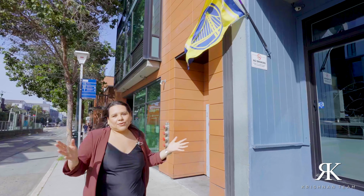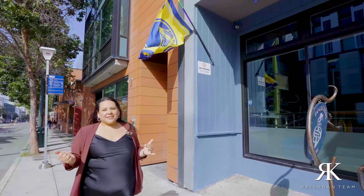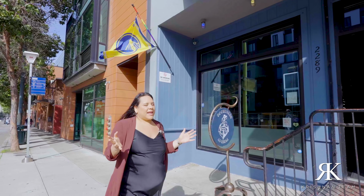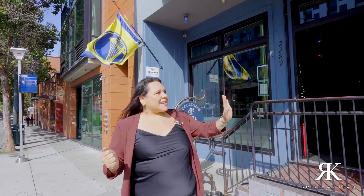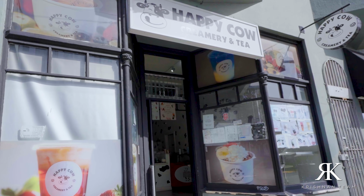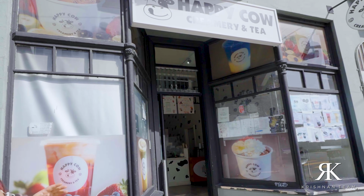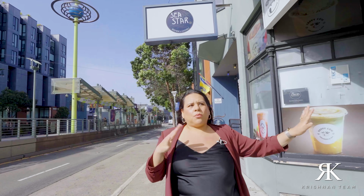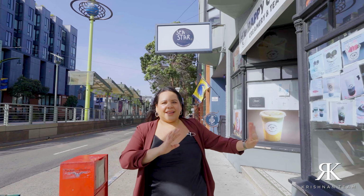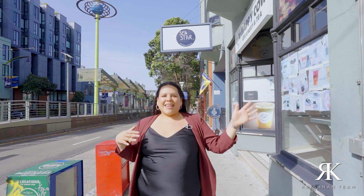This is a local watering hole. They have really good cocktails, good beers, wines. It's an overall good hangout spot. People love it. Right next to Sea Star, you also have Happy Cow. You can get teas, you can get some ice cream. It's a really great creamery. It's also nice that it's so close to the park, which I'll show you later, but you're only a couple of blocks, I think 1 block away from Crane Cove Park and the waterfront. It's a great area to have a little sweet treat and head over to the park.